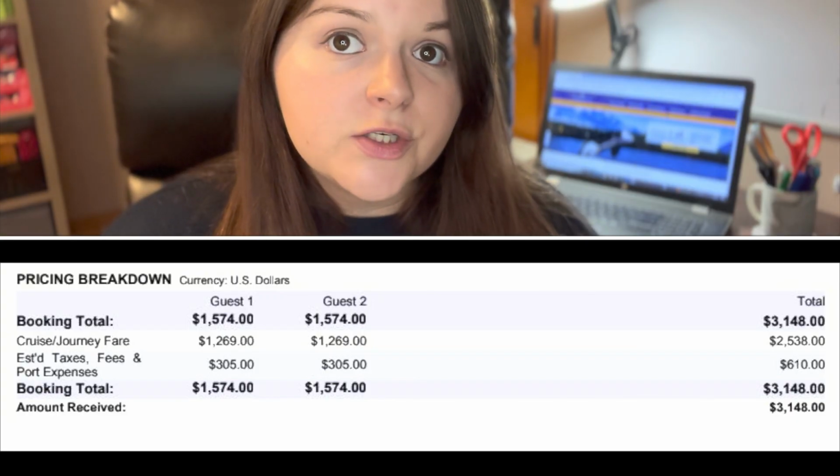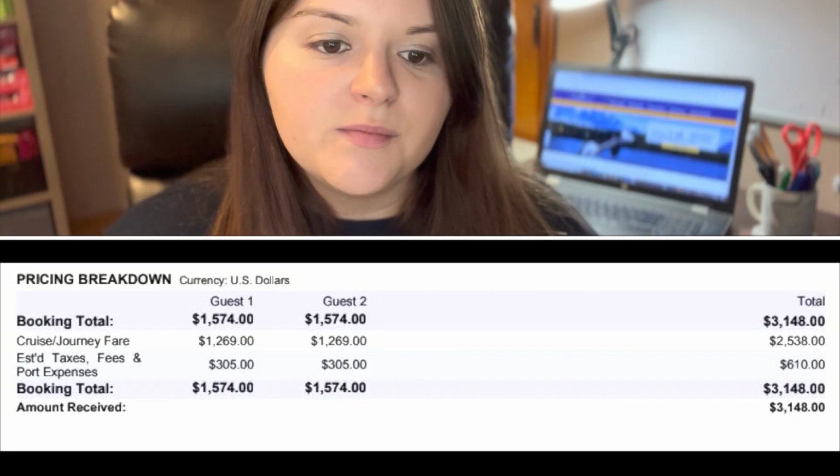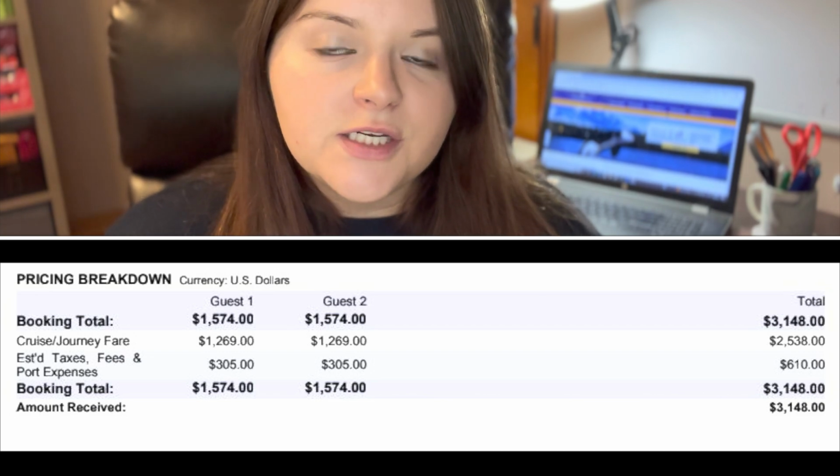So the first cost, obviously, how much did the cruise cost? The cruise cost $1,574 for just me, and that included everything that I just said. That was the biggest cost. Obviously the second biggest cost was going to be airfare, but just under $1,600 for a 7-day cruise, all inclusive of everything.